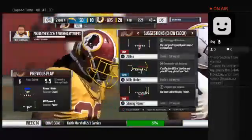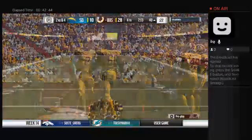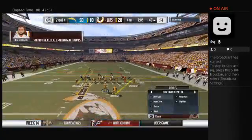The 4th quarter here, they've got the lead. They want to keep it on the ground. That's what they're doing. Smart football. Keep the clock grinding. Keep it going. But you've got to figure now, they're going to see more people stacked up at the line of scrimmage as they try and bleed it out.